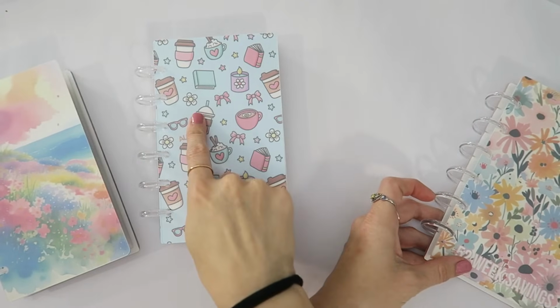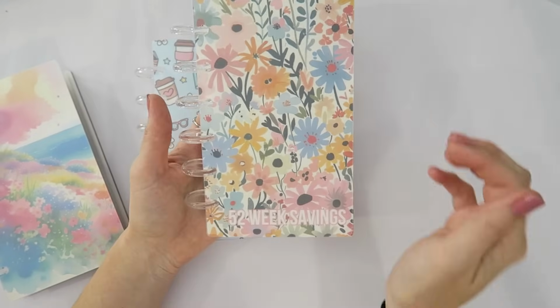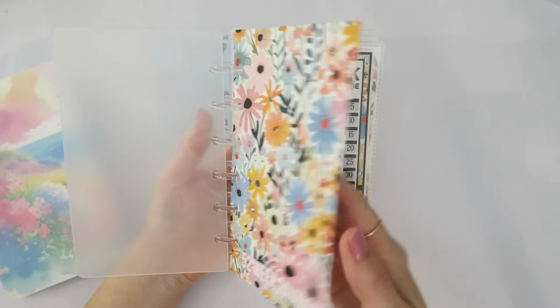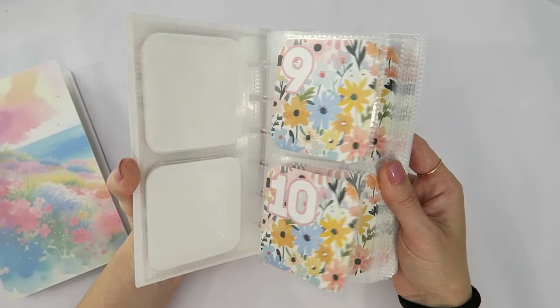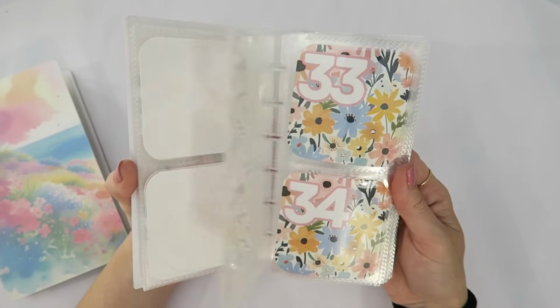And then before I show you the Coffee and Comfort monthly binder, because that's really what we're gonna do in this video, let me first show you the 52-week savings. This is a yearly challenge, which is also very popular in my shop, but this is the very first one that I've created that is more of a general template. It's not themed for holiday savings or for cruises or vacation or whatever.